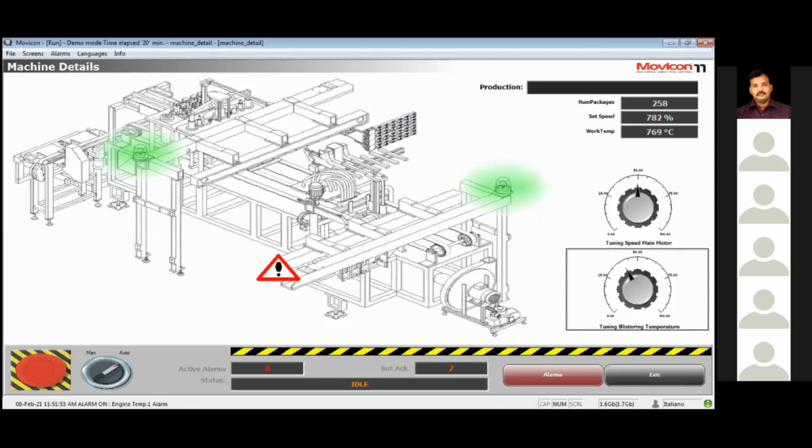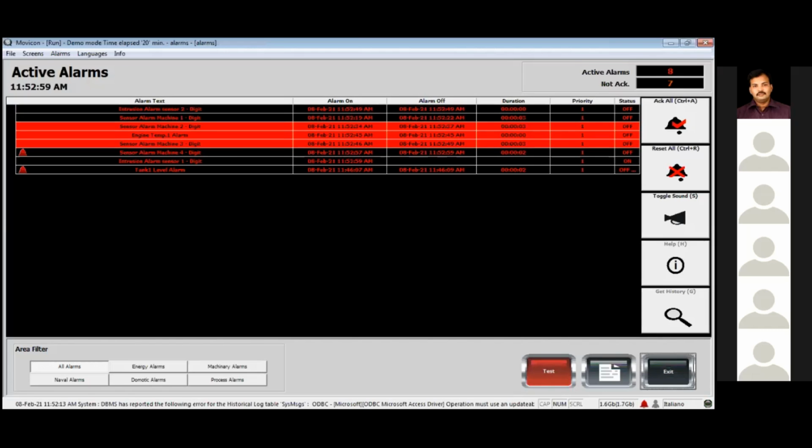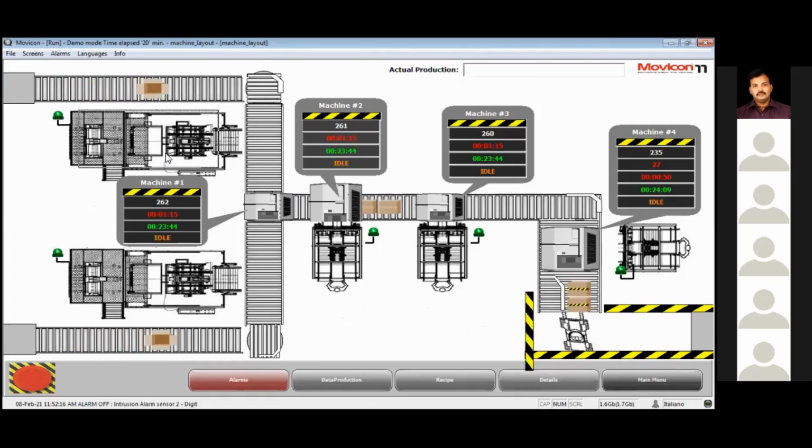As the set parameter changes, you can change the sequence of operation, whether it is manual or automatic. And you can monitor what alarms are occurring in the particular machine. Like this, plenty of information by a single mouse click, you can program it and leave it to the production management system.